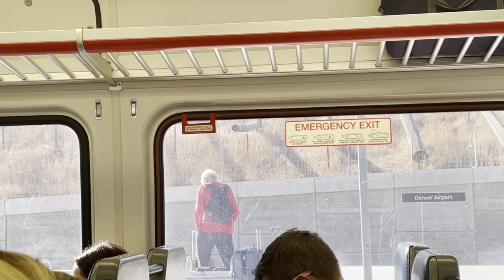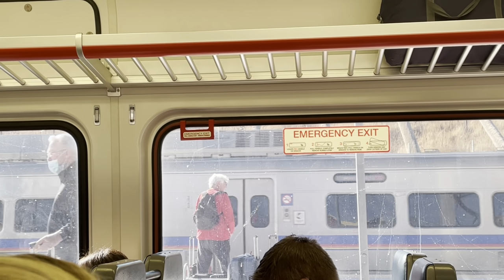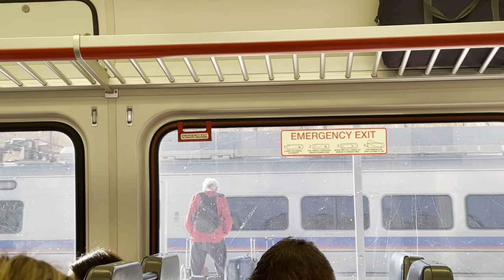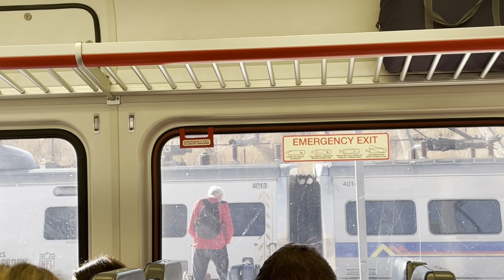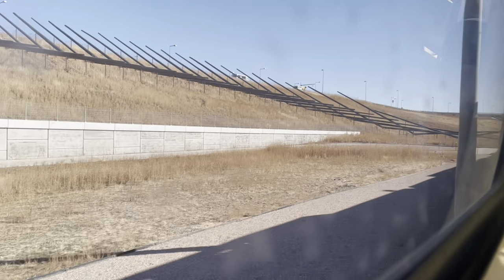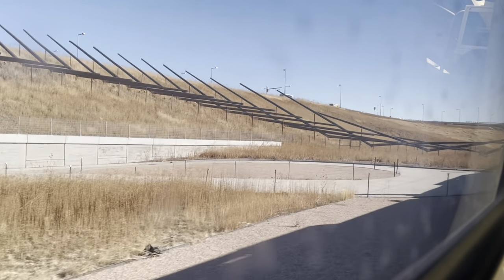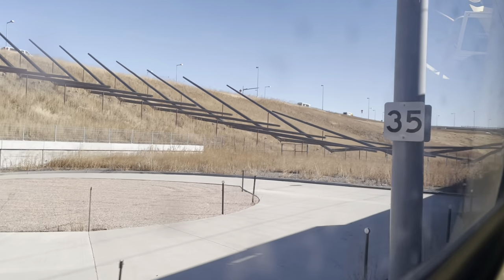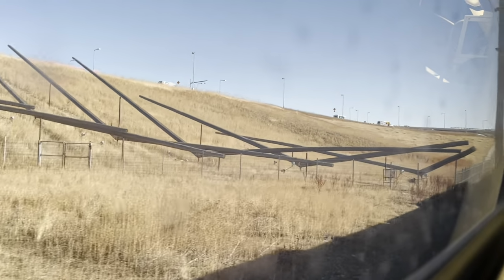Now we're about to depart from Denver Airport Station. We first have to wait for the airport bound train to arrive from Denver Union Station. Here it is. This gives us the clear signal to leave. Now the entire track is double tracked, but today on the A line there was a broken down train, so for part of the route we had to ride on a single track, which is what caused the delays.